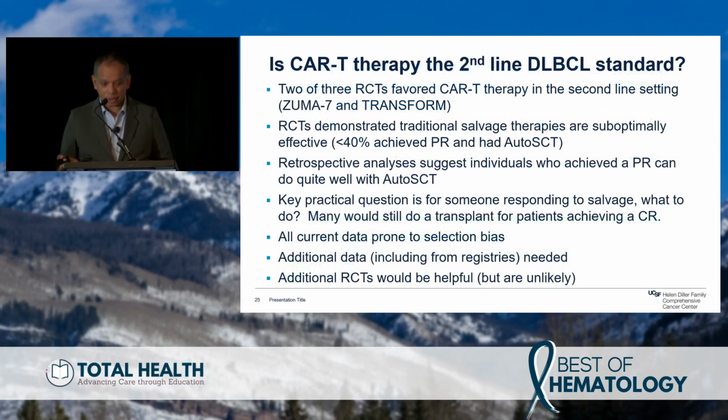That said, is it the 2nd-line standard? I would say yes. 2 out of the 3 of those randomized control trials, ZUMA-7 and TRANSFORM, favored CAR T cell therapy in the 2nd-line setting. While we don't have real data yet, Kite issued a press release just in the last week or so saying that not only was there progression-free survival as they saw in the ZUMA-7 NEJM study, but that there's an overall survival benefit. I think we don't know enough about that to be able to evaluate that.